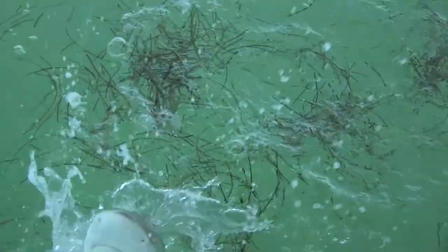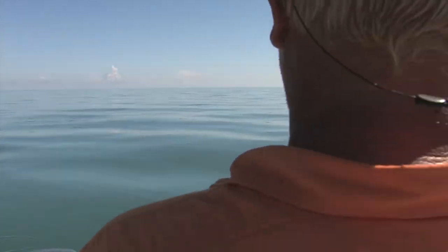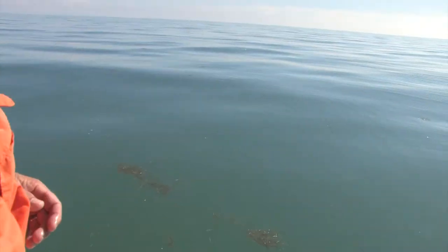There's a bite. Ah, fish on. Shark. Shark. Another shark. Shark with big teeth. Ooh, and he said, see ya.